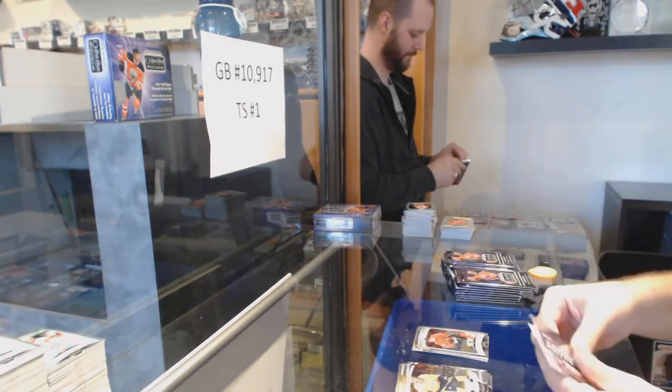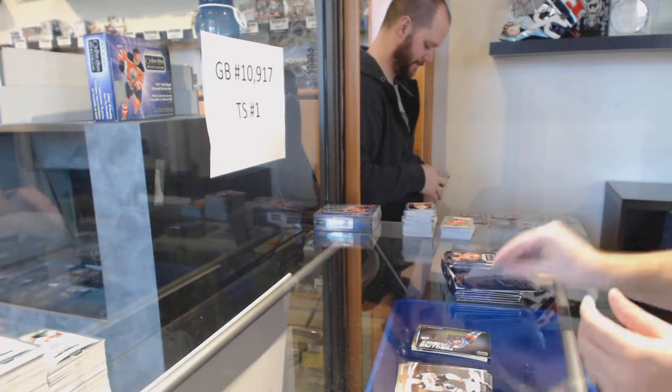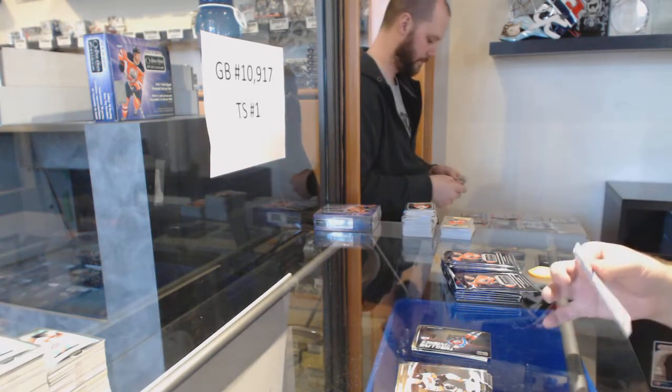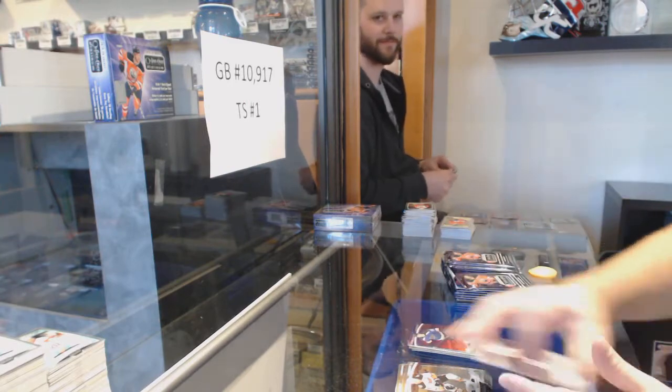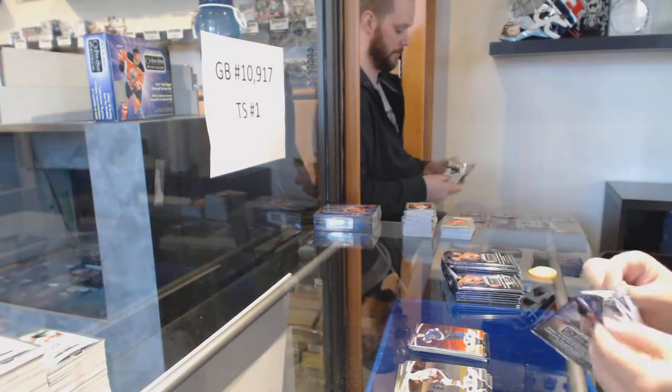Marquee rookie of Kirby Dach for the Hawks. Finishes of Makar for the Avalanche. Marquee rookie of Mikheyev for the Leafs. Sunset parallel for the Blues of Perreault.